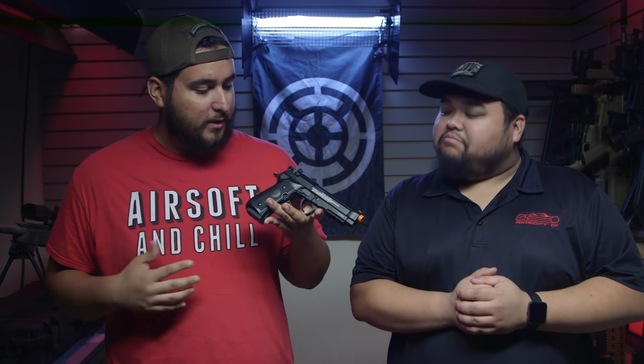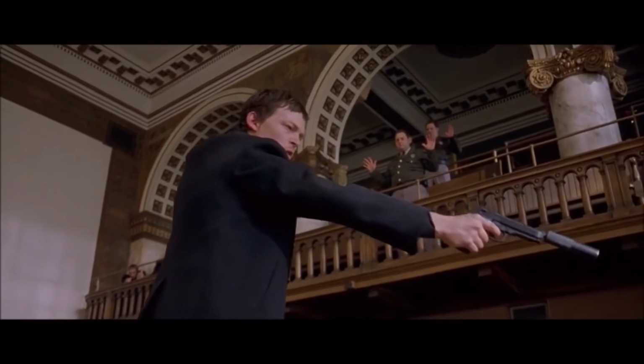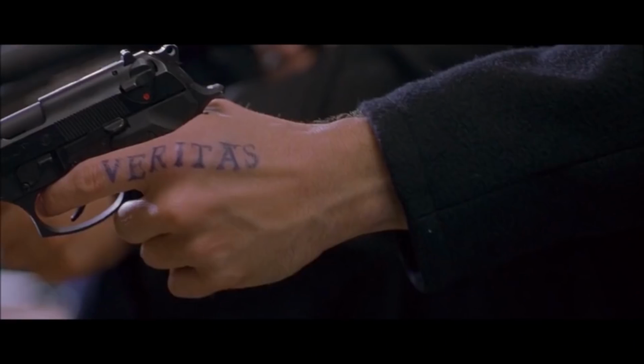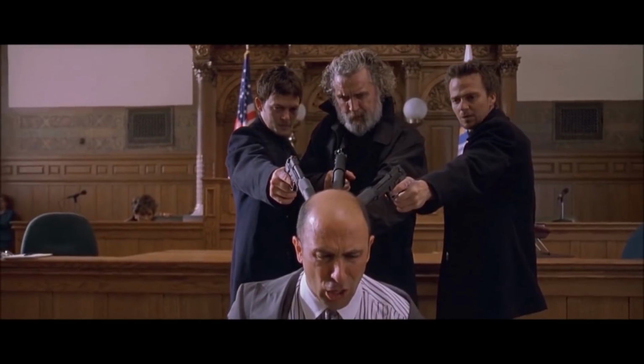Alright, so the very first pistol we got up is the Beretta M9/92FS, whatever you want to call it. This particular one is the Elite Force CO2 model with the full auto fun selector switch right there, but that's not a real thing, so we're not going to talk about that. But the movie that comes to mind for me when we bring up the M9 or 92FS is going to be the Boondock Saints. Now, the entire gang, everybody uses a 92FS with suppressor on it, and they go and they mess stuff up pretty good throughout the entire film. So if you haven't seen Boondock Saints, definitely check it out.